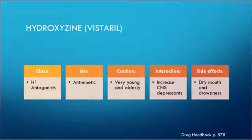On your interactions, look at your drug interactions, anything that suppresses the CNS, such as alcohol, benzos, will have an aggravated effect. There are some herbal interactions with kava and St. John's wort. There's no dose adjustment for renal or hepatic. Your side effects, look at your frequent, which is your drowsiness, dry mouth, which I also mentioned. Don't worry about the IM route.